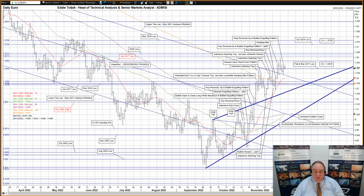So far today, a dip to the basing action support of the February and March 2017 lows at 104.92, seemingly to gather ammunition, but they're not really using it on any real move higher as yet.